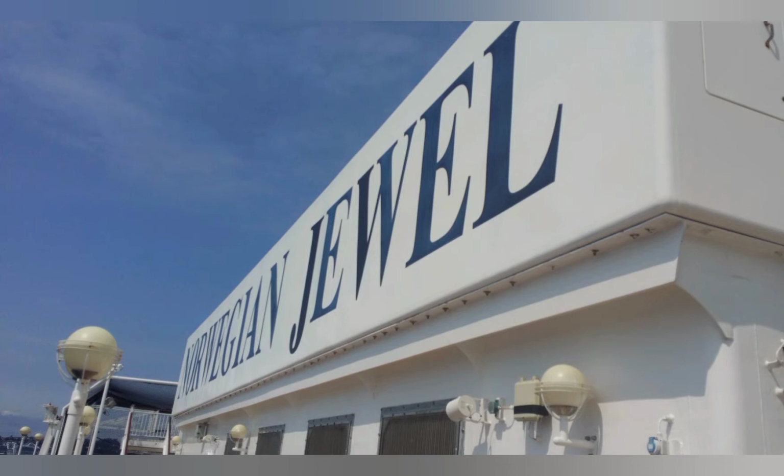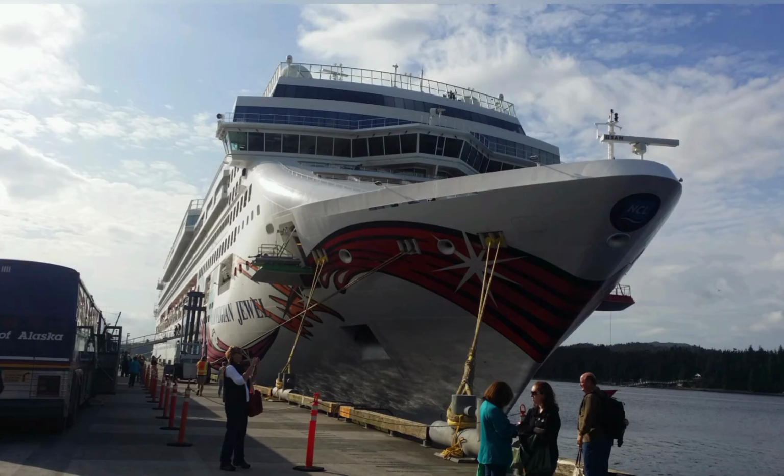A little glimpse here of Norwegian Jewel. As I say, I've only done her on the Alaskan Inside Passage run. So they were, of course, all those standard itineraries of Ketchikan and Juneau, Victoria in British Columbia, because once you leave Seattle, you have to actually hit foreign soil before you can come back into America.